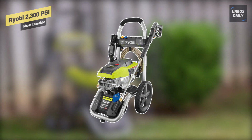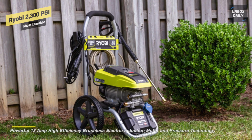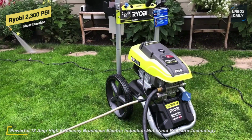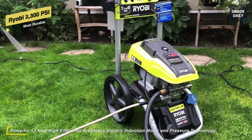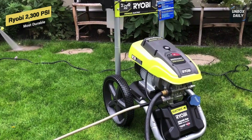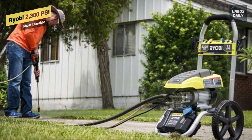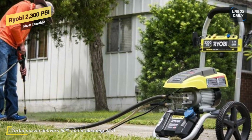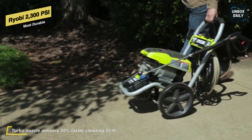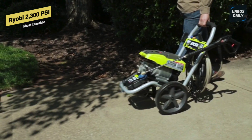The Ryobi 2300 psi pressure washer is engineered to handle even your toughest jobs, ensuring maximum durability. Also, it features a powerful 13-amp high-efficiency brushless electric induction motor and pressure technology. With 2300 psi of force, it is exceptional for quick cleaning of driveways, decks, windows, patio furniture, and other areas around the house. This unit also includes a bonus turbo nozzle that delivers up to 50% more cleaning power.